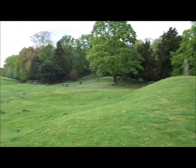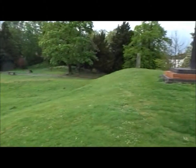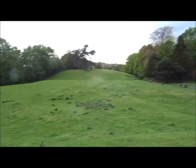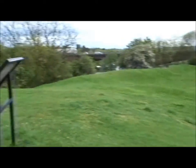Right, so there we are. And just so, this is it. This is an important family tree trip. This is probably more important to me, this bit here, than going to Oliver Cromwell's museum. So this, to me, is absolutely fantastic. I'm going to go over there in a minute.